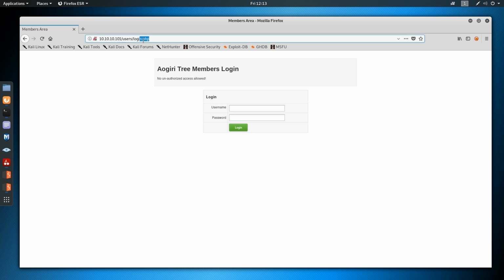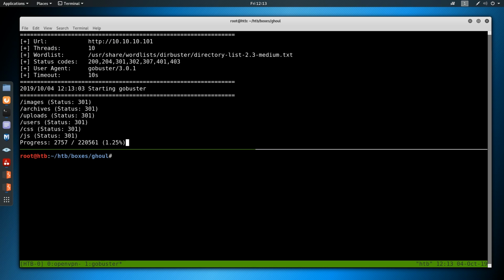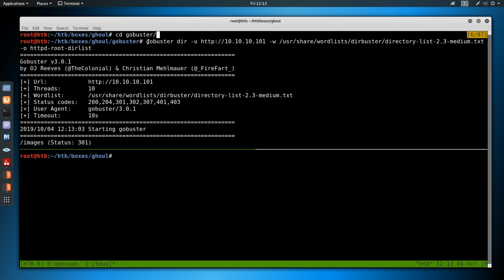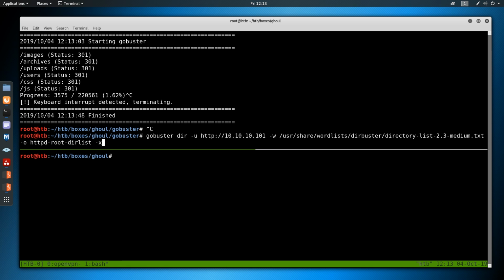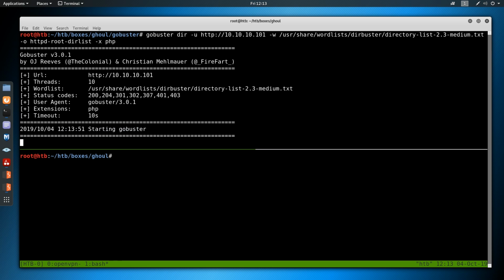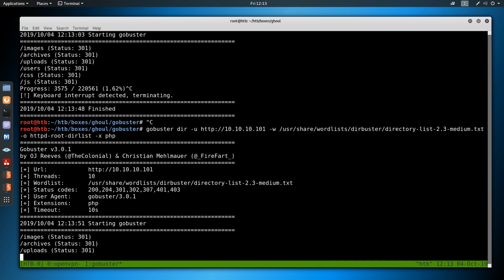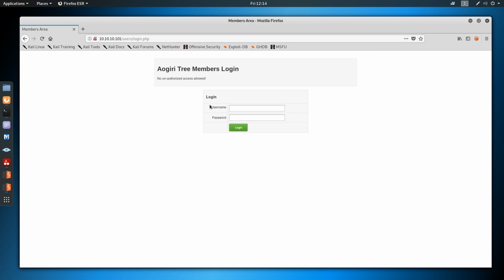And the fact that it's PHP is interesting as well. We can pretty much do our same thing, except add the extension PHP. So I'm going to copy this. Actually, we can just stop this one and do -x php. We may want to do a better word list with fewer things, so it doesn't take as long because we're adding .php to a bunch of things that we assume are directories, but we have time. So we'll let that run.